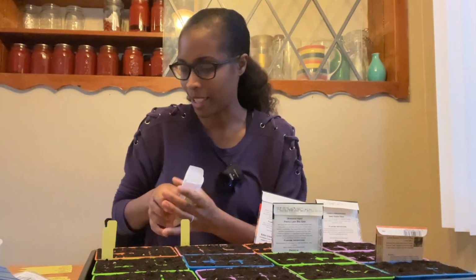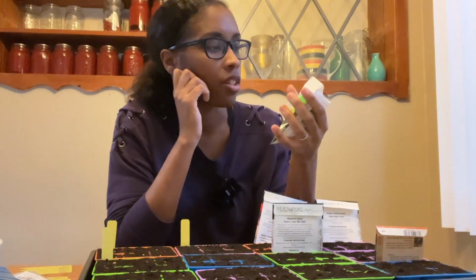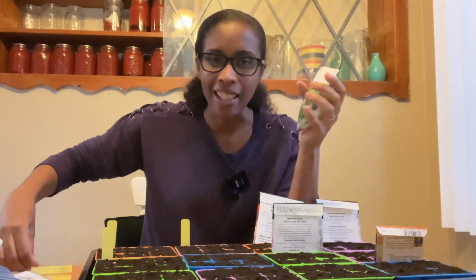So for me, what this means, oh, this is the first time I've ever planted dill seeds, and it smells like pickles. This is really cool. I don't know why I didn't expect that to smell like dill, but here you go.